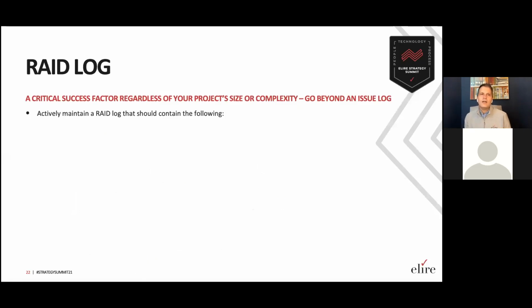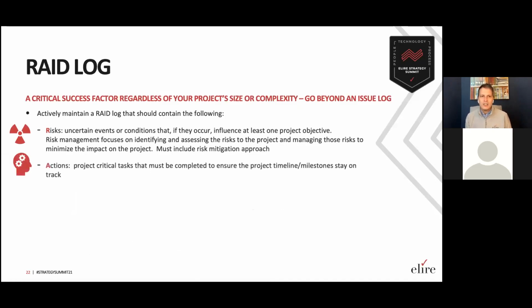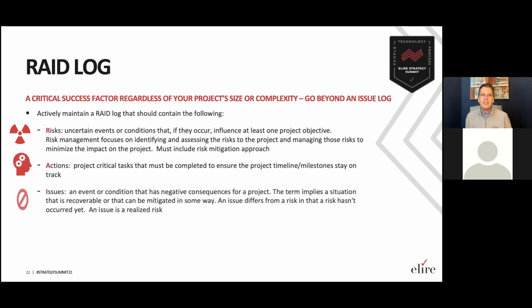So the RAID log, this is another great tool. And again, it's another acronym, and it stands for risks. It's those items that need to be properly managed to make sure they don't turn into issues. The actions, which are critical, project critical tasks that must be completed to ensure project timelines and milestones stay on track. The issues, which everyone knows what an issue is, right? And most people stop at an issues log. And the idea here is to go beyond the issues log and tackle a RAID log. Go beyond the issues is sort of the message.